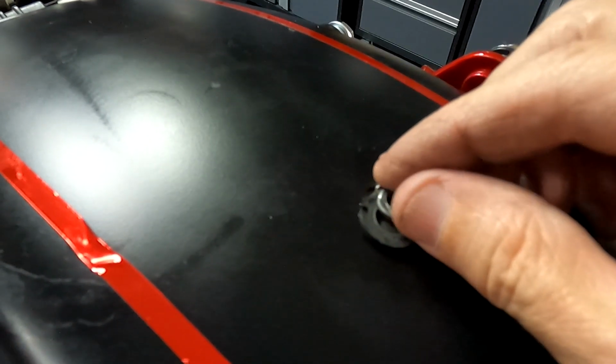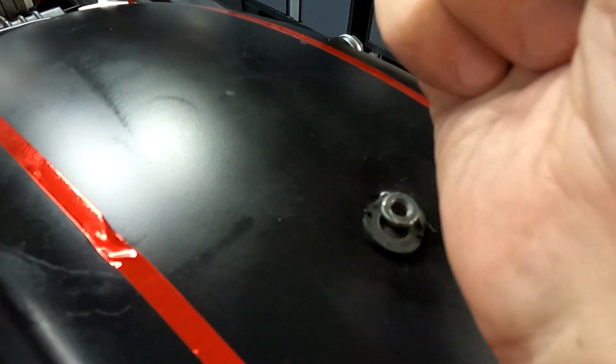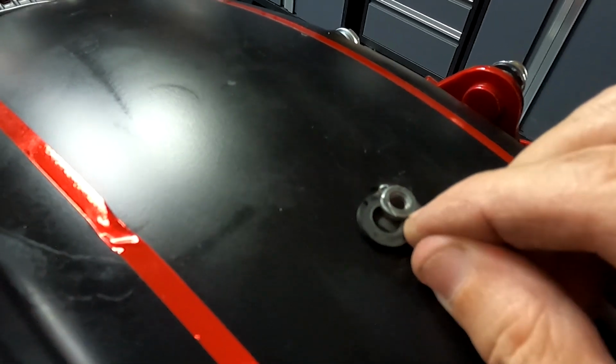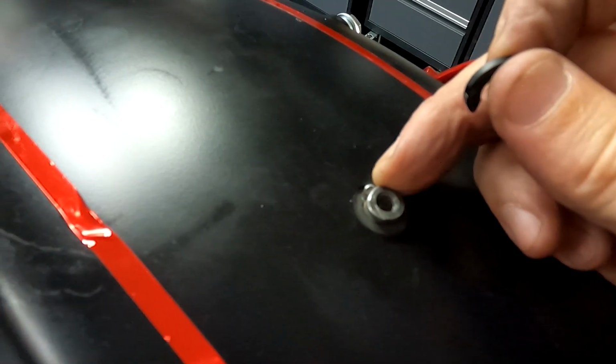Alright, so the stock seat bolt is this metal piece here that comes up from the bottom, and it's got this nylon or plastic clip. I just took some pliers and pushed the clip off. Now it should just come right off. There we go, and then this should just drop out the bottom.